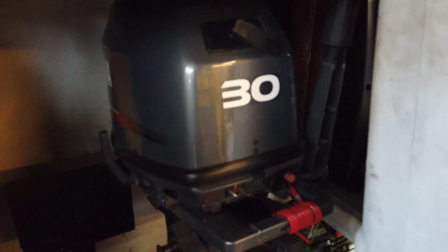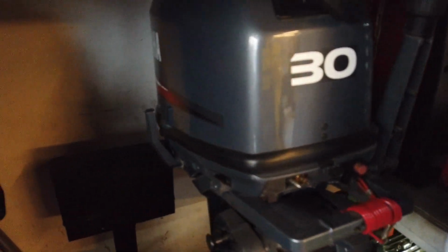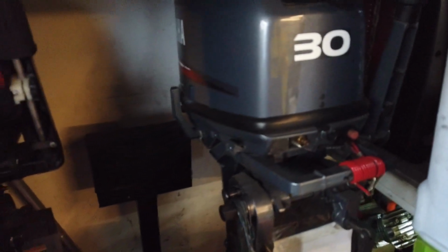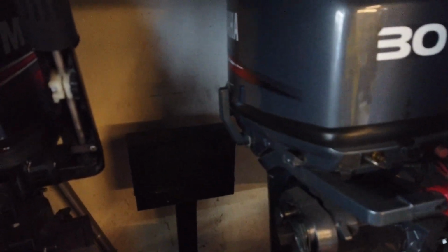Now, 50 horsepower is 215,000. 40 horsepower, 50 horsepower outboard Yamaha. Now 60 horsepower again is 255,000, and the 75 horsepower, that's the biggest they do in Yamaha, is 275,000. Again, that's 2 weeks order and then cash on delivery.